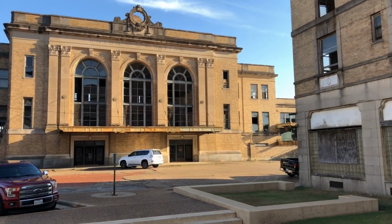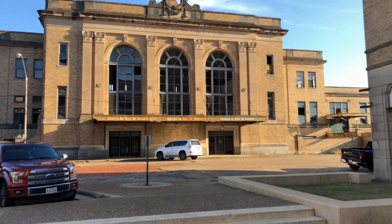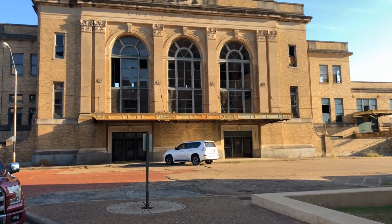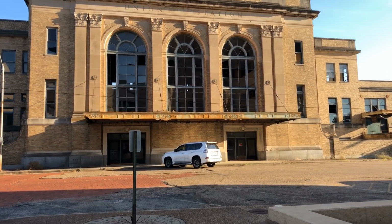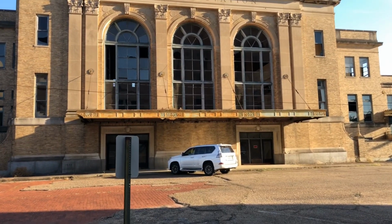Another shot that looks completely different now because of the fact that they built the Bi-State Justice Building and tore down a lot of buildings in between that time. So I'll walk over here and swing around.